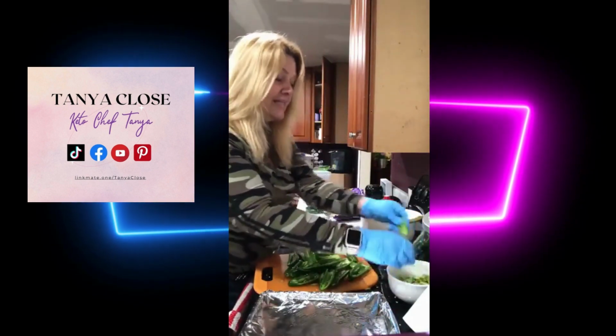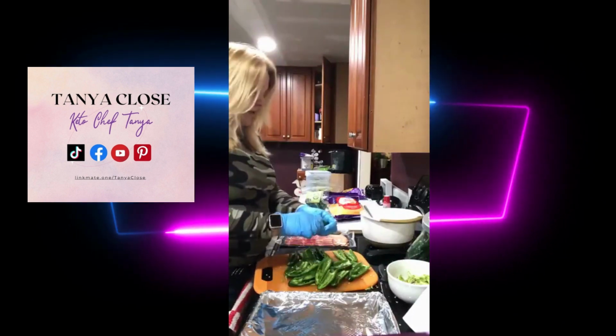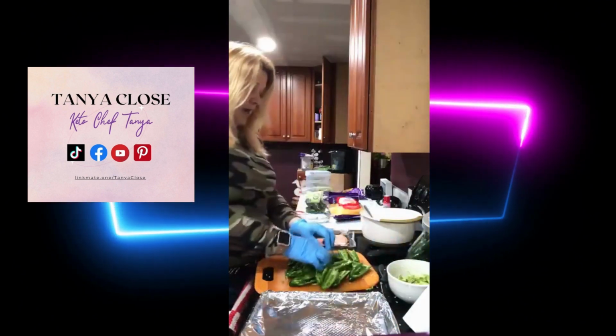They're quick and easy, and I'm literally just going to take a pack of bacon and wrap these jalapenos and stuff them with cream cheese and shredded cheese.